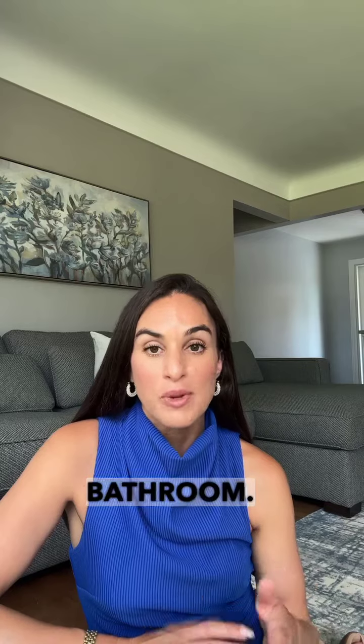This particular house has 4 bedrooms here on the first floor. They are all great size bedrooms, 12, 13, 14 feet by another 10 to 12 feet. We have a master bedroom with an attached bathroom. We have another full bath here on the first floor, and then there is a finished basement with another full bathroom. So we have 3 full bathrooms for the 4 bedrooms.